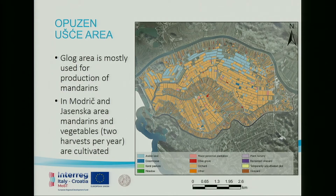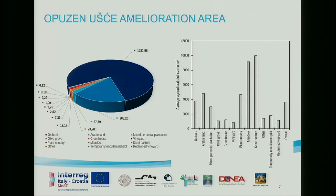We analyzed the land use in this Opuzen and Ušće area, and you may see the land use in 2018. The orange color represents the orchards, mainly used for production of mandarins. And the light blue color here near the Neretva course is arable land. These are the most frequent land uses in the Neretva river valley. The climate and the soil quality enable 2 harvests per year in this area when we are talking about vegetable and watermelon production. So we have 1 harvest in summer and 1 in winter. We also analyzed the land parcel sizes, and orchards and arable land, which are the most frequent land use, have an average area of 4,000 to 5,000 square meters.